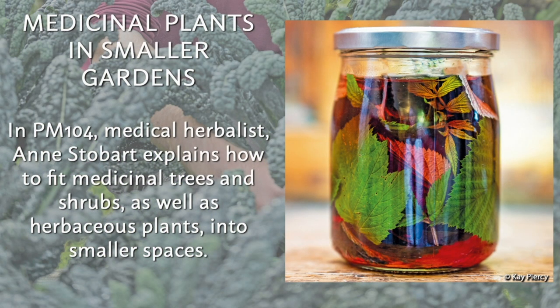Hi, I'm Anne Stobart. I'm a medical herbalist and I'm passionate about herbs, especially medicinal trees. My background is in education as well as being a herbal practitioner, and I've written a book about medicinal trees and shrubs and other plants called The Medicinal Forest Garden Handbook, published by Permanent Publications.